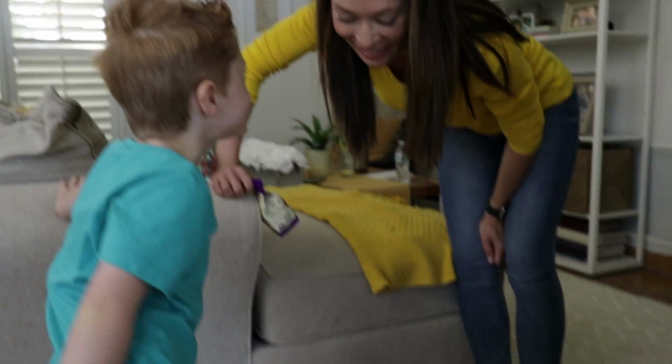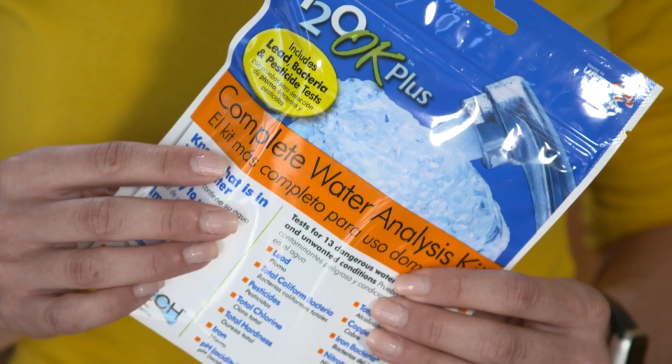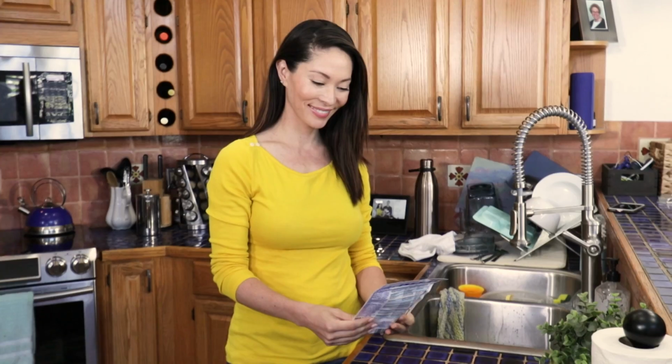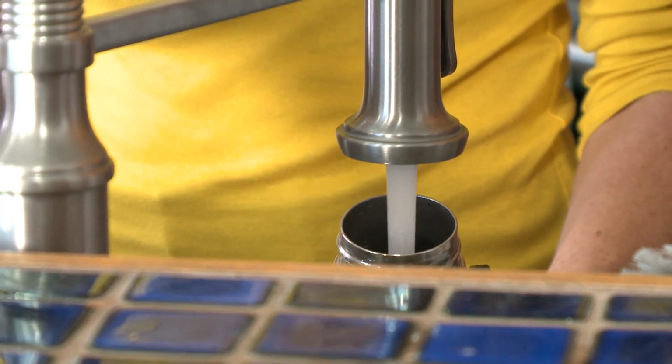The Hagemans are on a mission to create a clean and healthy environment for their family. Michelle has purchased the H2O OK Plus do-it-yourself water test kit from LabTech to check the quality of their water at home. One of my main concerns is that this is a new house and I'm unfamiliar with the pipes, that there could possibly be lead and copper leaching into our water system.